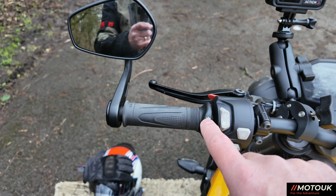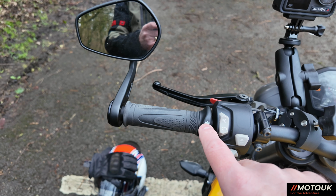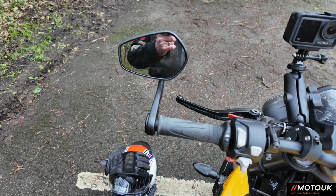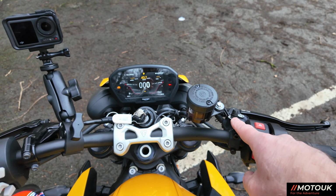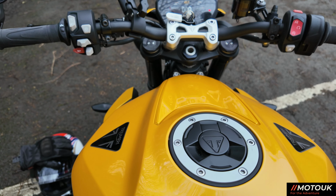I'm not sure if heated grips were standard, but they are an accessory, I believe, and yeah, very welcome today because it's absolutely freezing. You've got nice bar end mirrors, which are really nice, really suit the bike. On the R version I believe they're stalked mirrors. Keyless fuel cap, lovely, lovely paint.